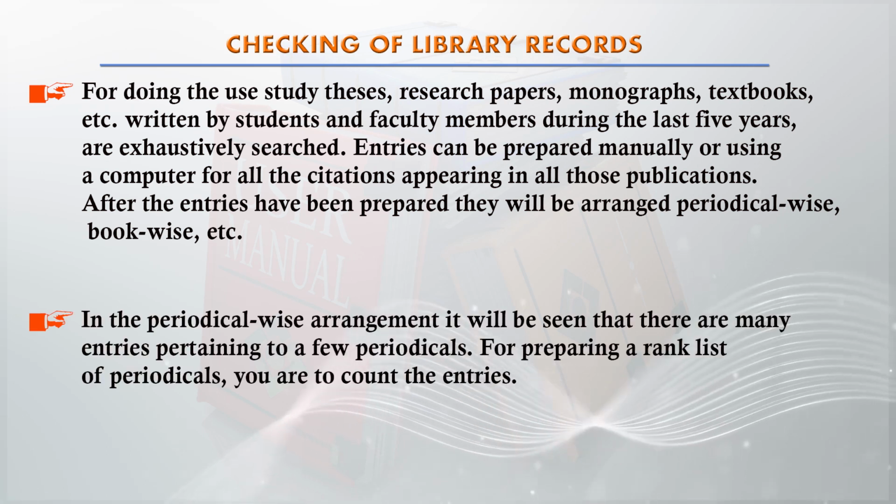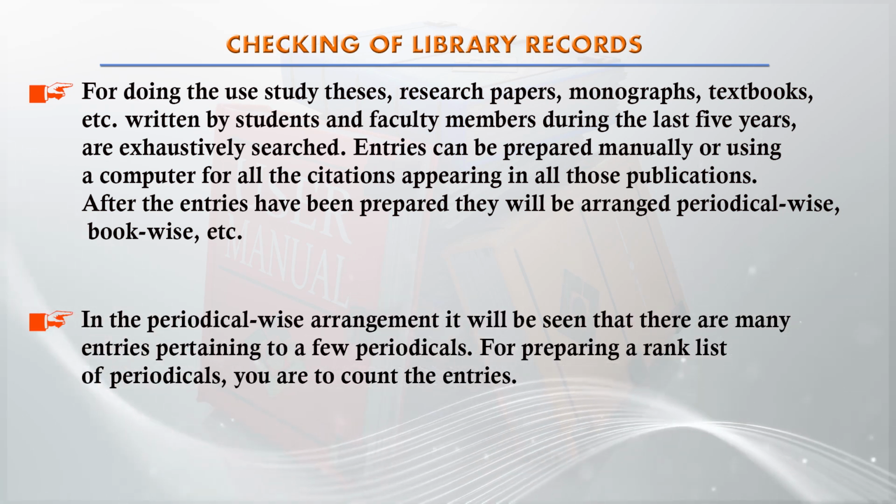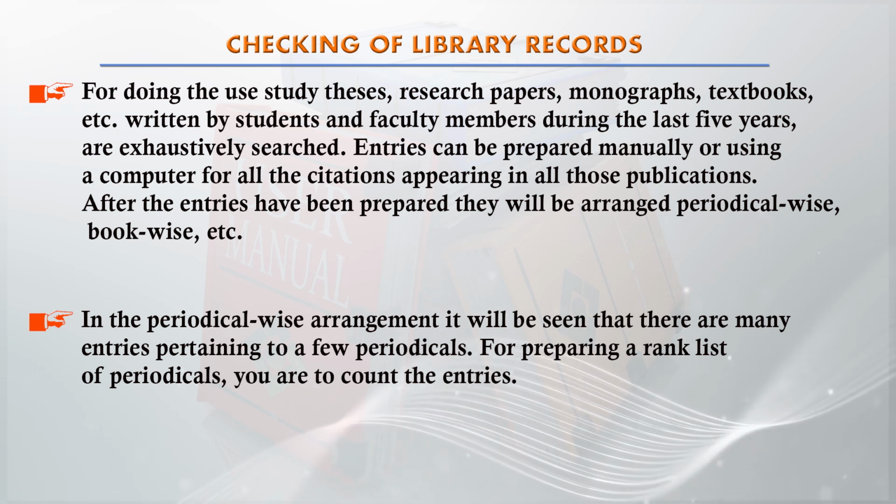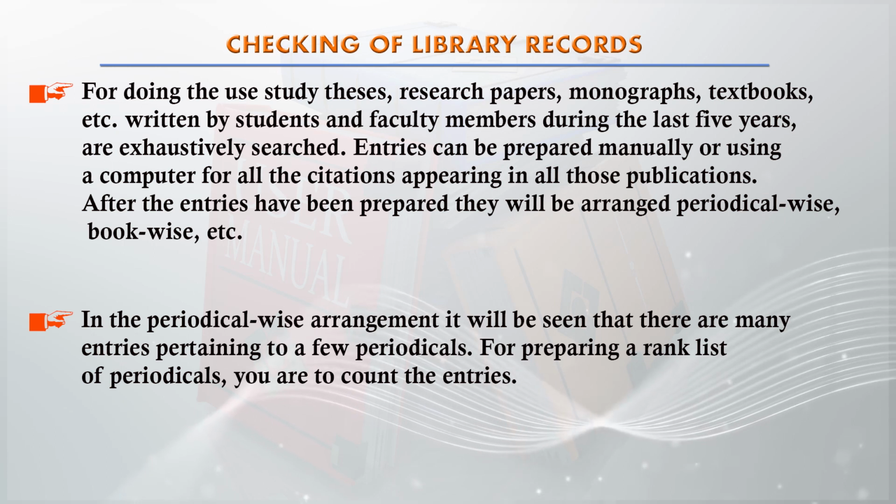In the periodical wise arrangement, it will be seen that there are many entries pertaining to a few periodicals. To prepare a rank list of periodicals, you have to count the occurrence of each of the periodical titles. When you arrange the titles according to the descending frequency of occurrence, you will get a rank list of periodicals.